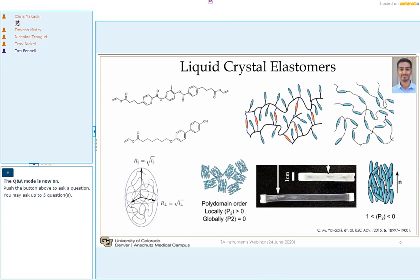For a conventional polymer, you'll have an isotropic Gaussian polymer conformation. If you introduce the ordering from a liquid crystal phase, then what you get is an anisotropic polymer conformation. And that is really the basis of the mechanical properties and the actuation properties that you see in liquid crystal elastomers. Two specific cases to highlight are polydomain and monodomain.